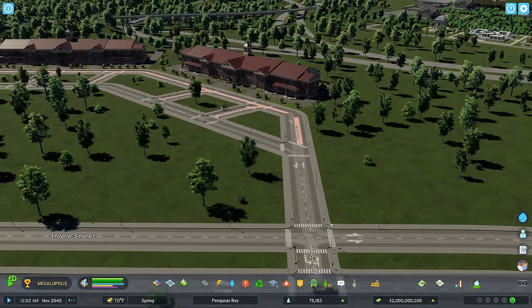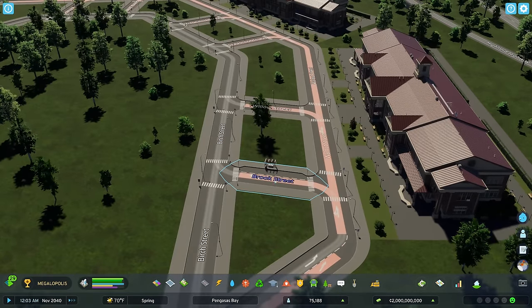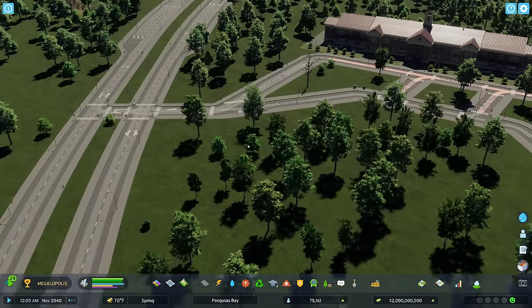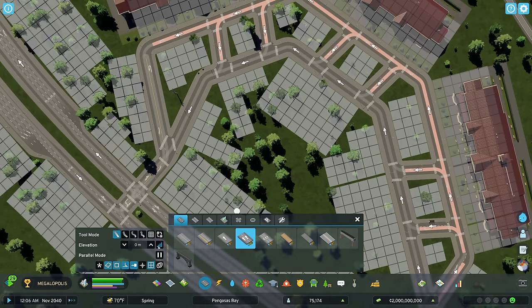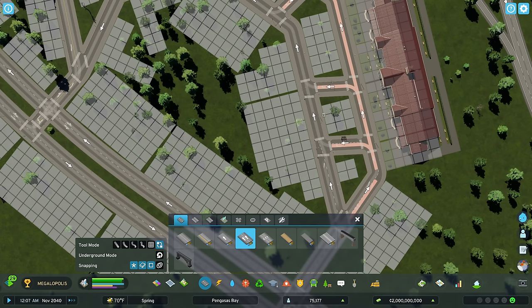And the idea is the buses will come in here into this loop and they'll turn down here. They'll drop off their kiddos and then they'll head back out and continue along on our little loop back out of this area here. In fact, let's upgrade some of these roads to two lanes coming through here. So this will be a two.